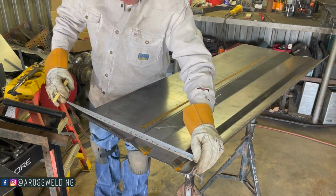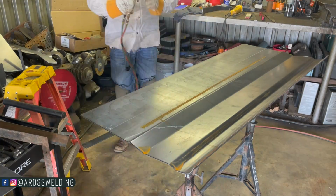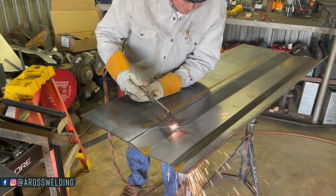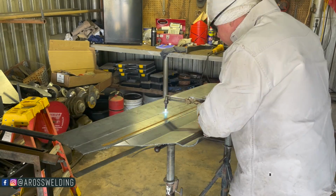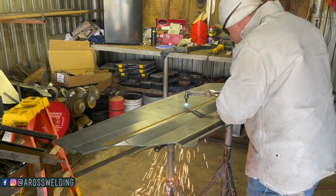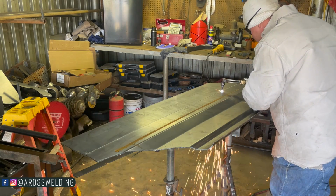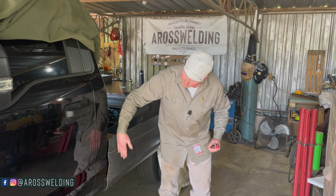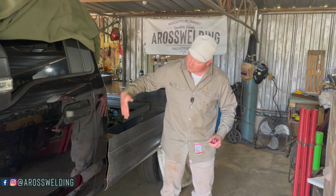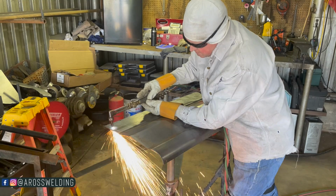Once I got it marked to go around the fender, I took my panel and laid it down on some jack stands, cut it out with my torch for the fender. While it was over there, I went ahead and trimmed it down to the proper height. And then I also angled this front of our panel right here. That way it wraps around this new cab a little better. I did not do that on my truck and I regretted it highly.